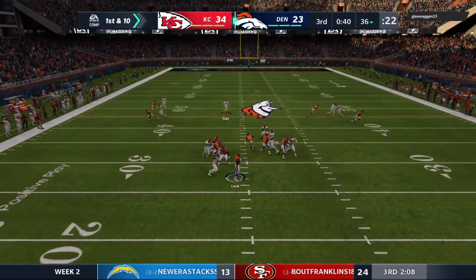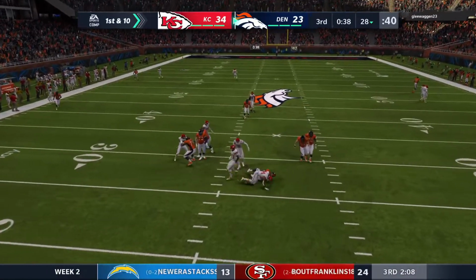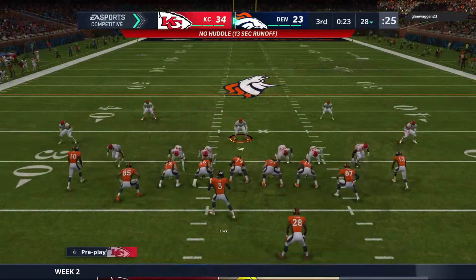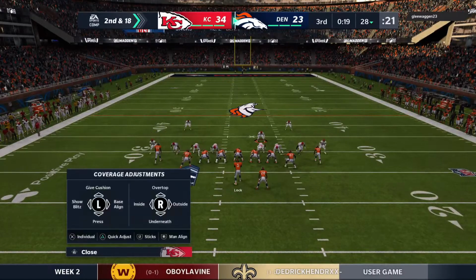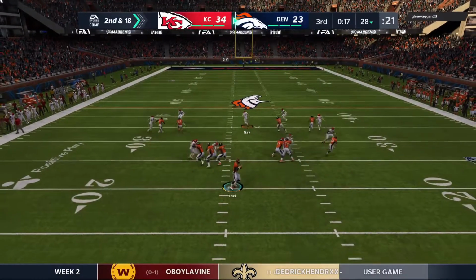On 1st down, Locke. No escape for Locke, and he'll go down. Got to imagine the pass rush will be equally intense here on 2nd down following the sack. It's 2nd and 18.